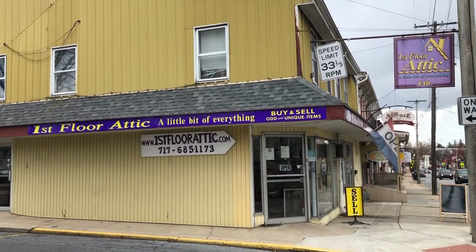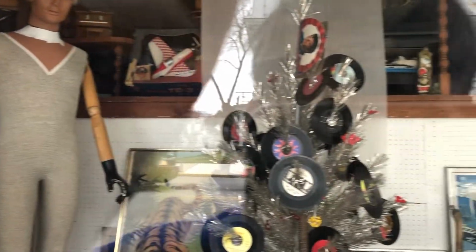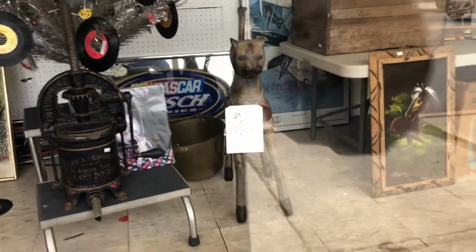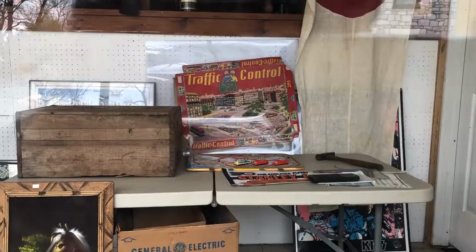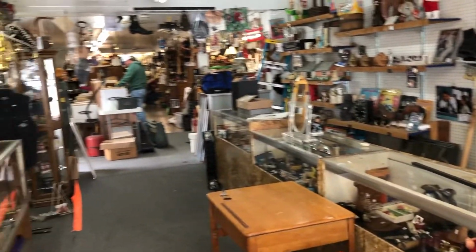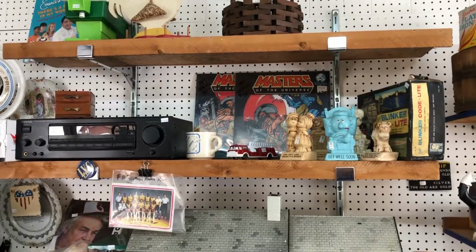And then my favorite place of all 8 that we saw, the first floor attic. Even when you're looking at the display window, they've got a Christmas tree with records on it, this fan, Coke bottles, traffic control game, some weird cat thing. You get some sense of the type of store this is. This is not your everyday thrift store. Lots of kind of toys, games, gadgets, records. Basically no clothes, no jewelry.